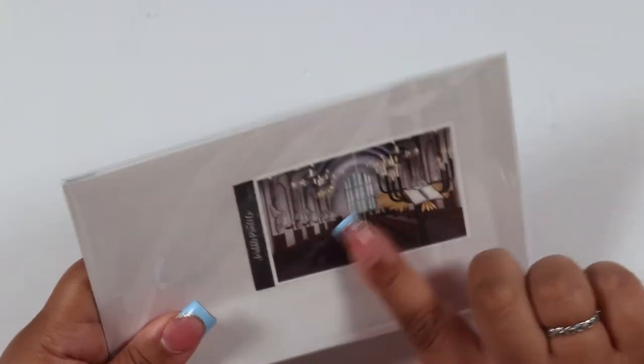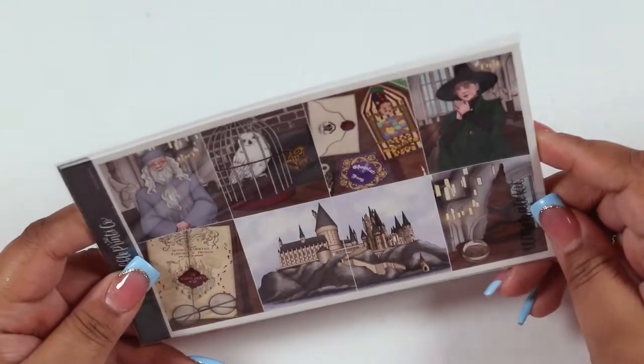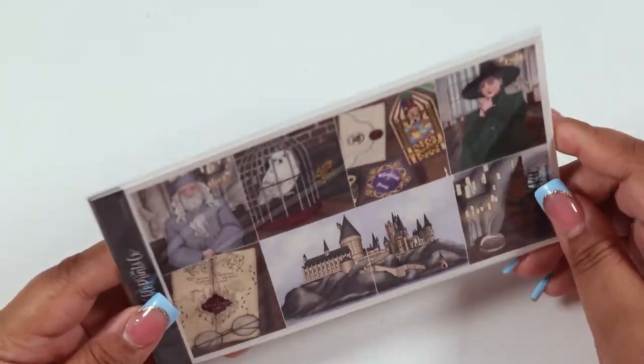But love this double boxing. I don't know when I would use this. Maybe September, like back to Hogwarts, you know, I don't know. But super cute kit. Or maybe if I went to Universal. I might save that for whenever I go to Universal, because I could mark the Wizarding World.